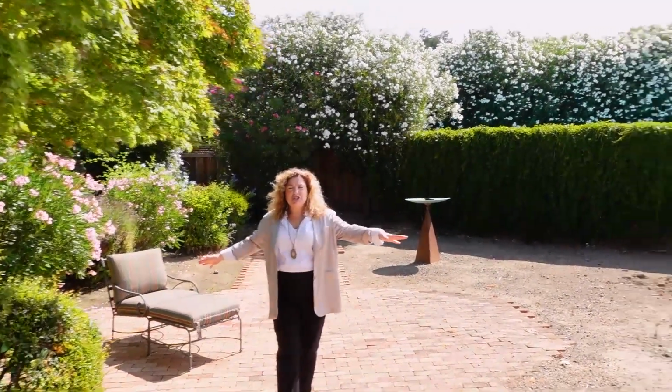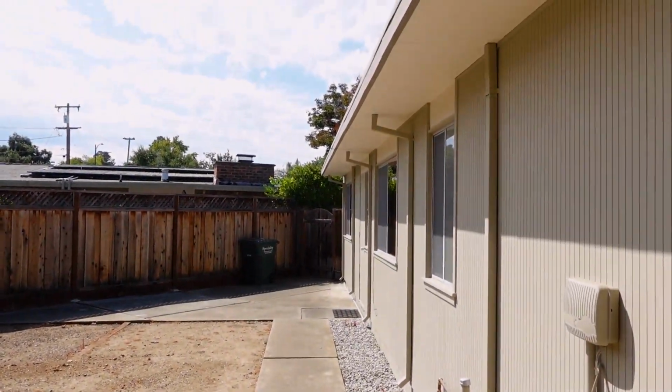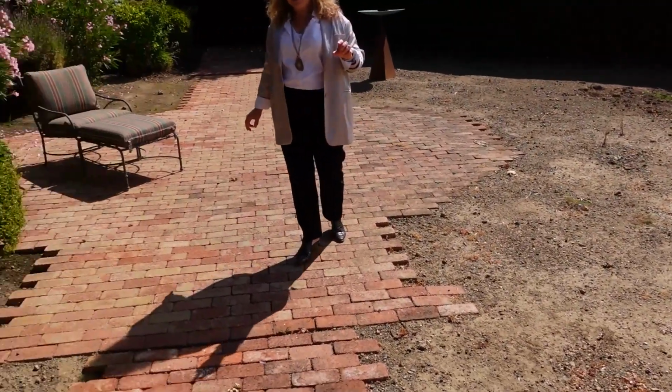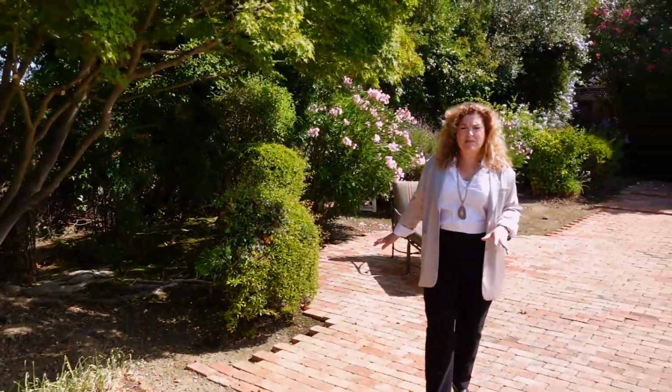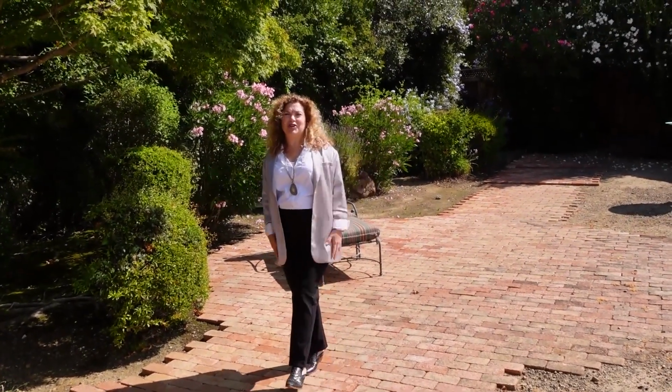There is legitimately room for a pool here. That's the beauty of a lot that is on a cul-de-sac. You get the irregular shape, and it's more shape and more real estate land for you in the backyard. So here we are enjoying this indoor-outdoor living.